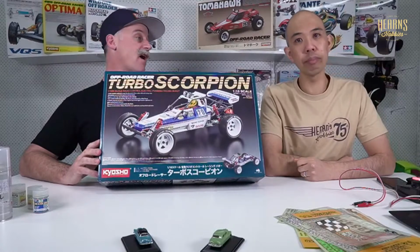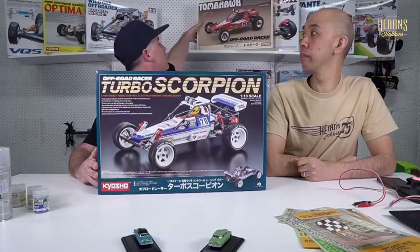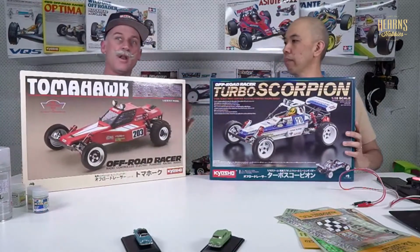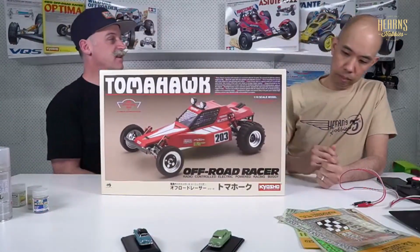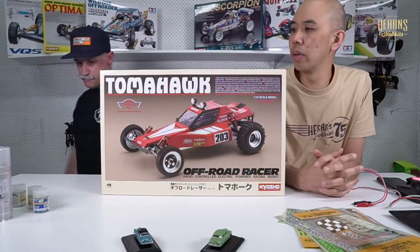So that is a Turbo Scorpion. This one here, I do believe, will have the bigger wheel set on it. This came out in, I want to say, 84. That sounds about right. This is about 2 years after the original Scorpion. And the latest one, I'm led to believe, is the Tomahawk. This one's even more iconic, isn't it? It just screams 70s, 80s buggy. Well, you can see the evolution on this. It's got much more enclosed bodywork, more of an Optima look to this body. You can definitely tell where they took the inspiration from for this.